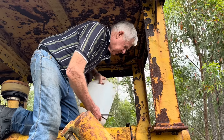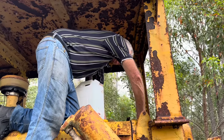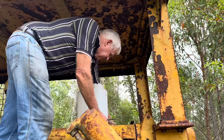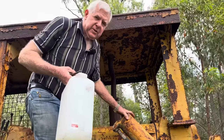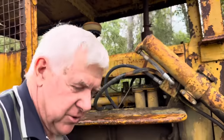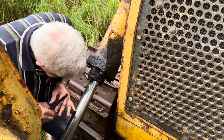A lot of these old things don't have header tanks or recycle tanks, or everybody calls them something different. So once the water heats up and expands and overflows out, it goes straight on the ground. Whereas a later model idea, it goes into like a recovery bottle. As the motor cools down, the water shrinks, sucks the water back out of the header tank up into the radiator, which was a big step forward when they did that. I'm just having a feel of this ram.